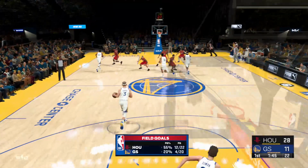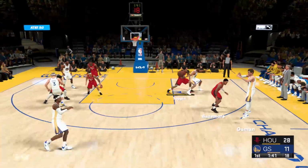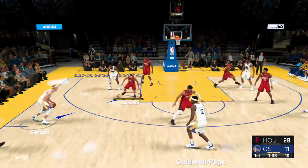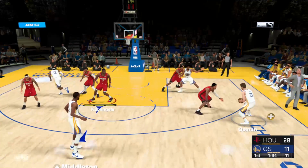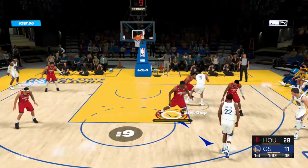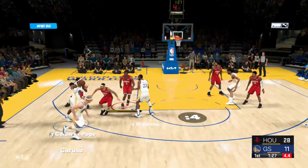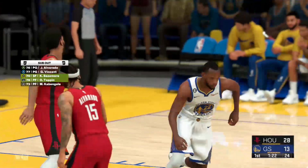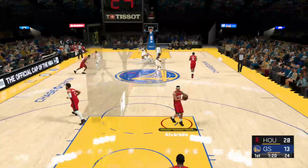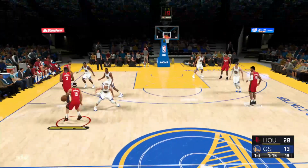Here's Caruso. Well, he hasn't put up any points yet in this one. Pass to Osman. Here's Bates Diop, guarded by Toppin. And here's Caruso. 5 on the clock. Here's Middleton. And he's now 1 for 4 after that one. Your eyes on the prize. Middleton did just that and sunk the shot despite getting roughed up a bit.